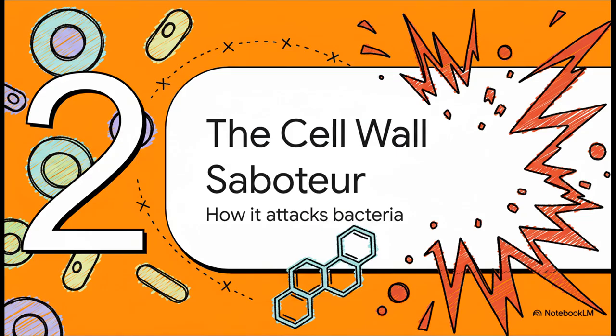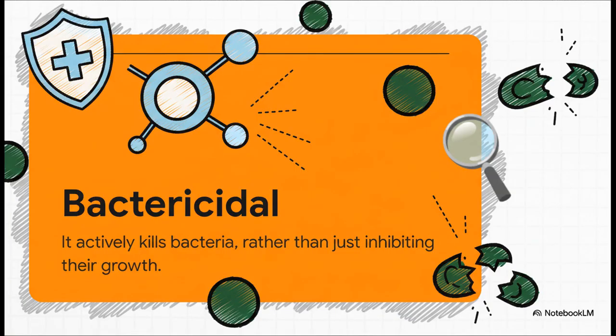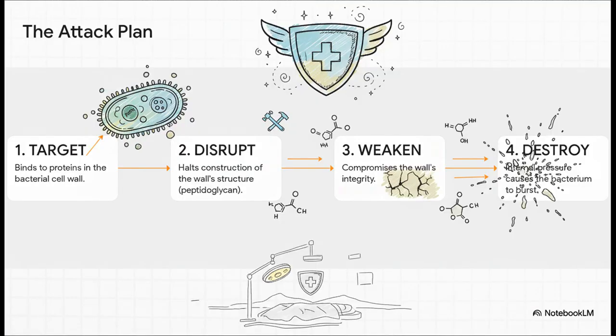But, to be a good guardian, you have to know how to fight. And that brings us to cefazolin's secret weapon, its whole strategy as the cell wall saboteur. First, you've got to understand this key term, bactericidal. See, this isn't a drug that just kind of slows bacteria down or puts them in timeout. No way. Cefazolin is designed to actively kill them, to eliminate the threat for good. And its attack plan is just brilliantly precise. It's a four-step strike.